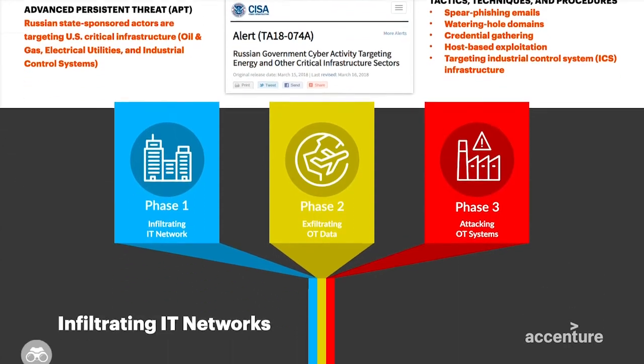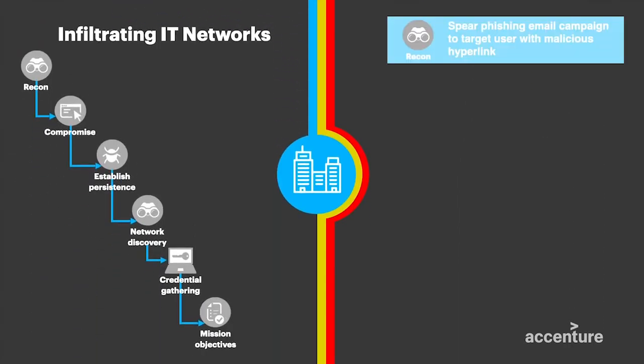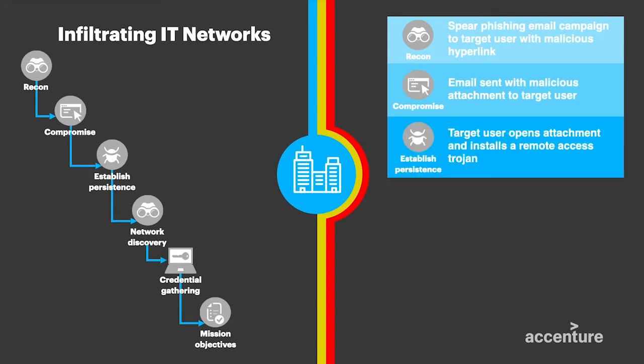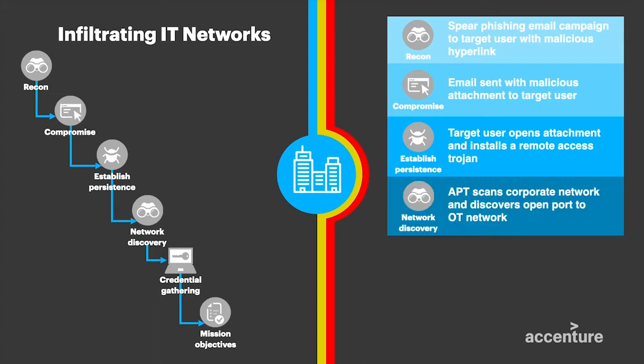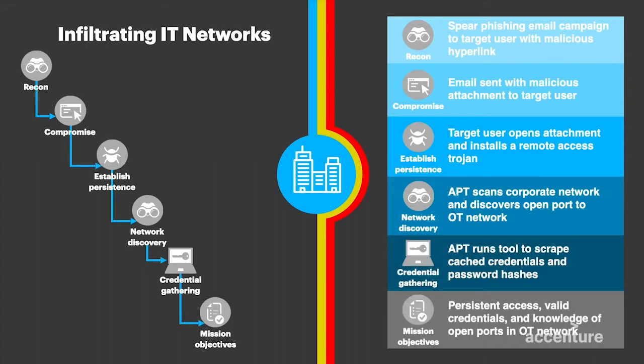So let's take a look at phase one in more detail. In phase one, the APT sends out a targeted spear phishing campaign to specific users in the organization. Those users then open the attachments in the spear phishing emails and install a remote access Trojan. The APT at this point is able to remote into the network and scan and see open ports on the IT network that go into OT. So at the end of phase one, the APT has persistent access into the IT network.